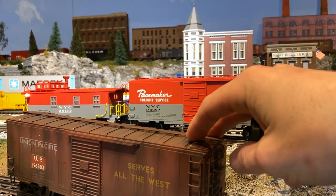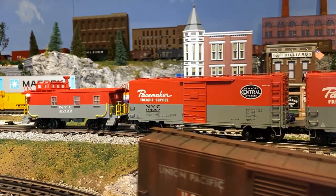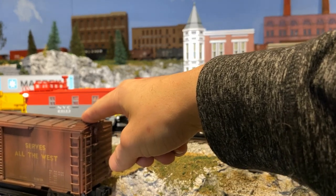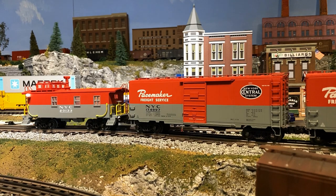is this old UP box car. Now this is obviously one that I've weathered. But as the car moves along the train, you can hear those sounds that it creates. So it creates a clickety-clack for the back of your freight train. Let me move this out of the way.